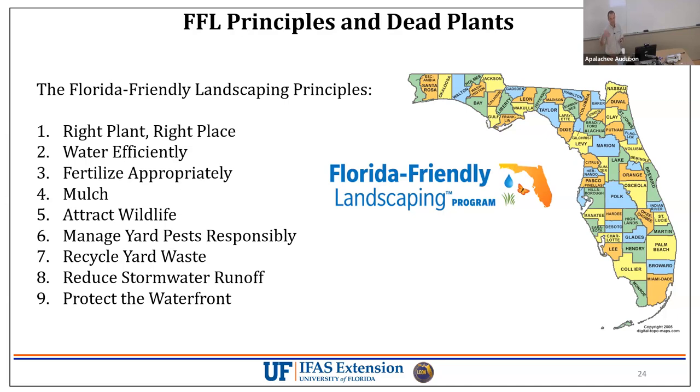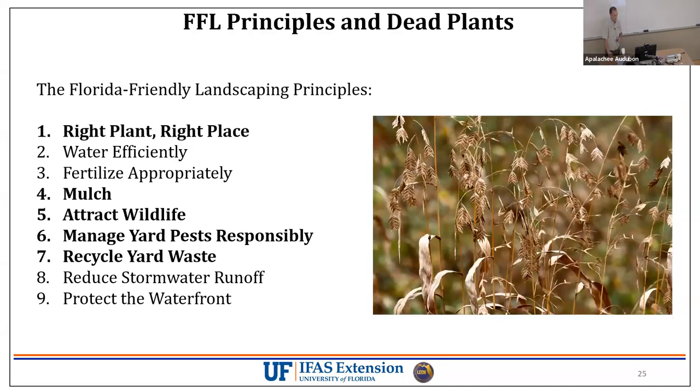So this is the kind of stuff that extension agents do, and Florida is really, I can't think of another state that has something like this, where the whole state is working on getting this information out to the citizens. It's pretty great. So right plant, right place is one. And this is where you can select plants for the landscape that will have some dead material that can be showy and still be useful to wildlife. So a lot of the ornamental grasses fit that really well.